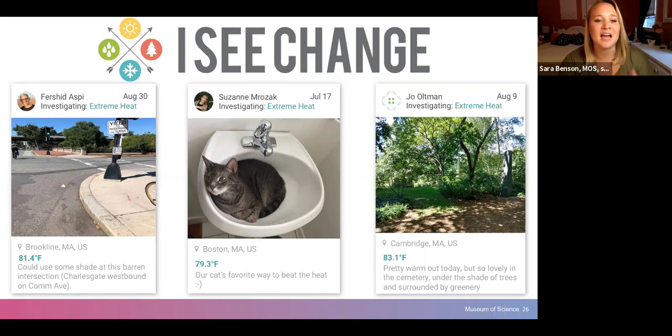You can see all the way on the left, it goes from helping city planners understand what areas are really hot or where they think they can use some shade. You can just have fun with it. I love this middle post, our cat's favorite way to beat the heat. What's also cool about this app is you can comment on things. So you can be really interactive with everyone else on the app and say, oh, I love your cat, or that's a great idea, or whatever. And the last one is explaining areas where people go to stay cool.